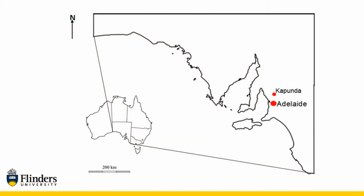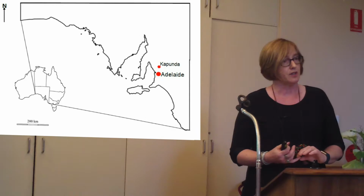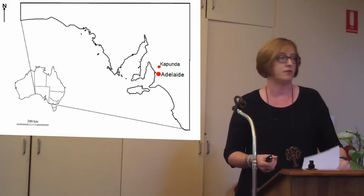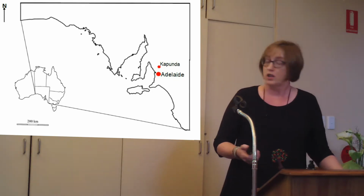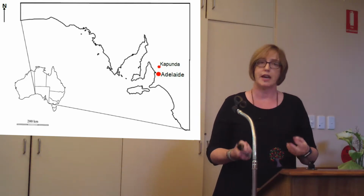So it's located just outside the town of Kapunda, which I guess everybody knows is about 75 kilometres north of Adelaide, as the crow flies, in the mid-north. It's on the traditional lands of the Ngadjuri people, and it was settled by Europeans in 1842.